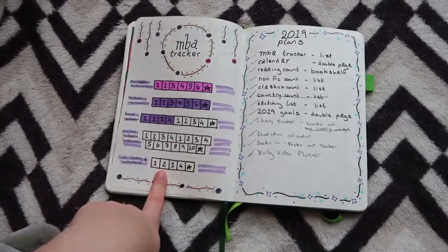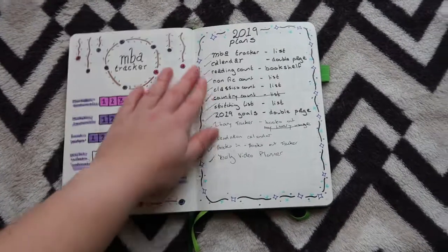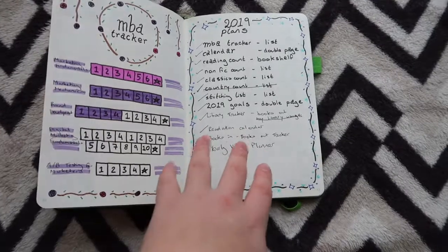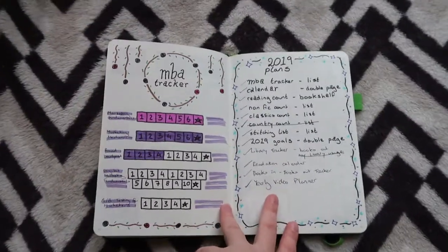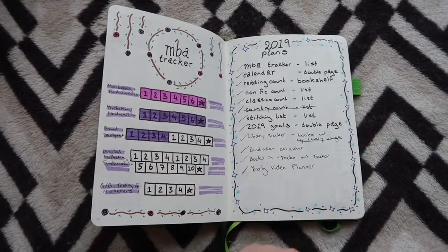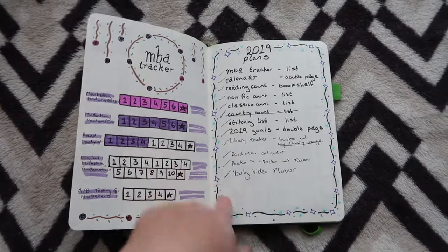Then we have my NBA tracker again. I'm a little bit behind actually, I need to fill this in a little bit more, sticking with our beautiful rose theme, and I knew that I wanted to start my 2019 planner, and I knew that I wanted a bunch of things at the beginning, so this is the list here, and then I ticked off when I've done them.